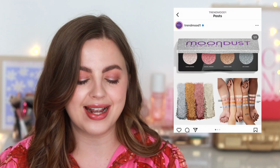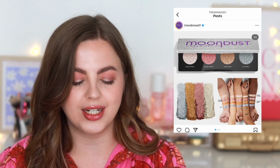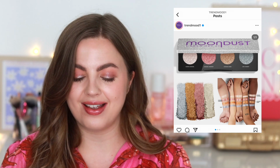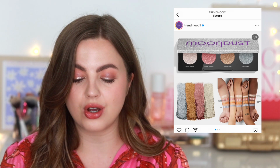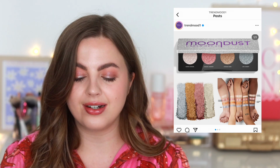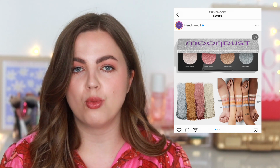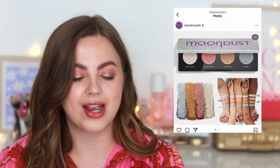Now that one isn't available yet, I believe, but this one is, and this is the second variation. This is much more of a cool toned palette. It has the shades Cosmic Cowgirl, Cowgirl Warrior, Cowgirl Rider, and then Emo Cowboy. When I saw both of these palettes, I'm definitely drawn more to the warmer toned Space Cowboy one.